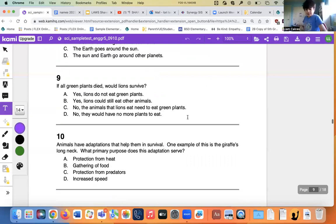Oh, wait, hold on. D, no, they would have no more plants to eat. A, B, C, or D. If all green plants died, would lions survive? There's only one answer. You have to choose one. I feel like it's C, but I don't know.